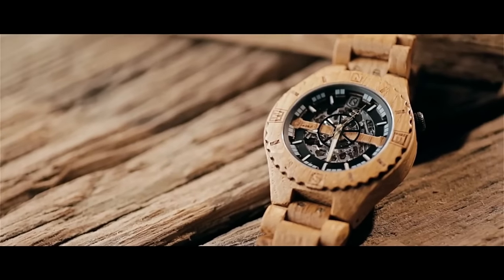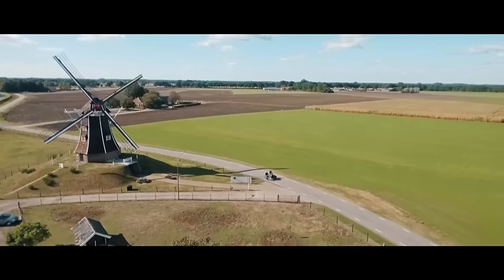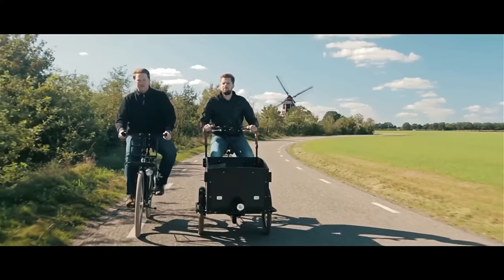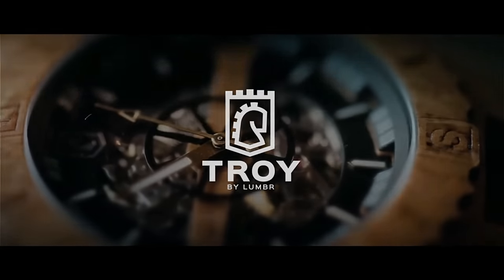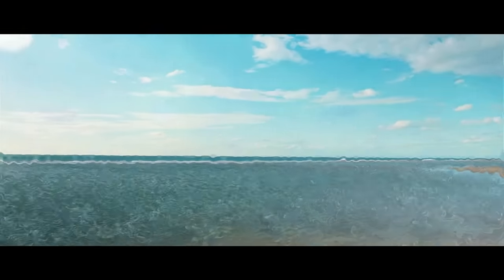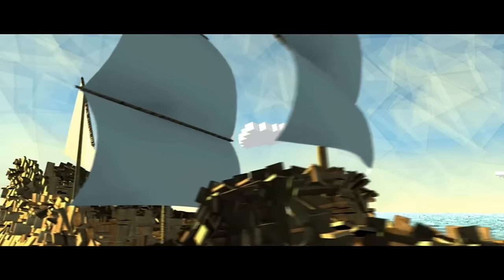Introducing the Lumber Team, two real Dutchmen with a passion for practical and stylish design. Founders Bart and Theo are proud to present Troy, Lumber's first mechanical automatic wooden watch. We all know the ancient story of Troy, where a wooden horse was built from a disassembled ship.